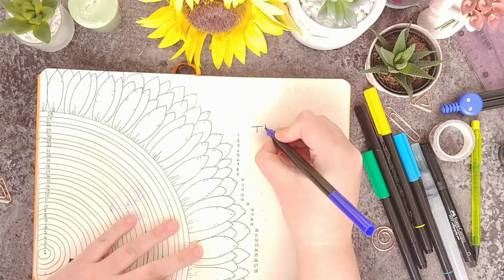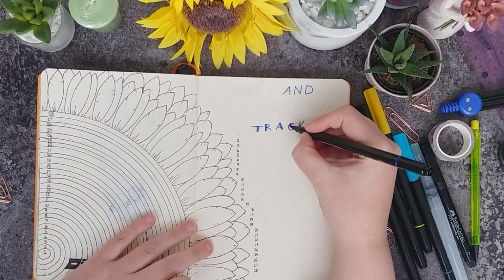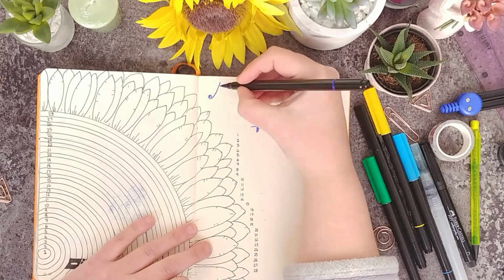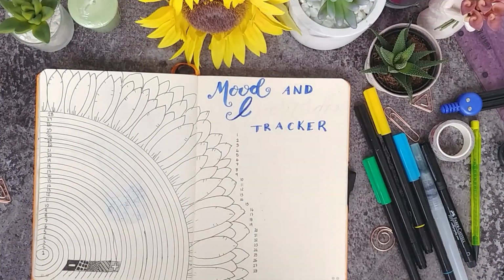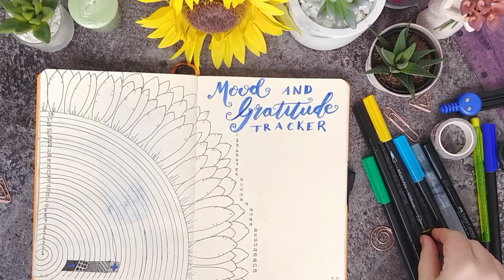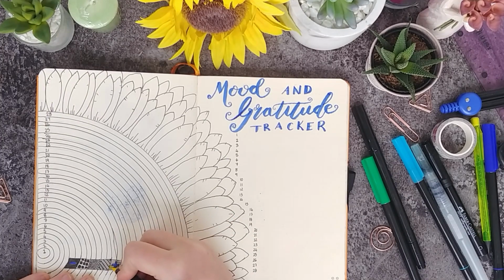And again, focusing on trying to improve my brush lettering. I've penciled in the letters just to make sure I've got the spacing correct. And I'm using the thin end of the dual brush pen to do sort of faux writing. And now I'm using the brush end to write the word mood and gratitude. Trying to add that same kind of similar flourish that I did for the first page for the Simply Beautiful, just so that there's some kind of conformity throughout.